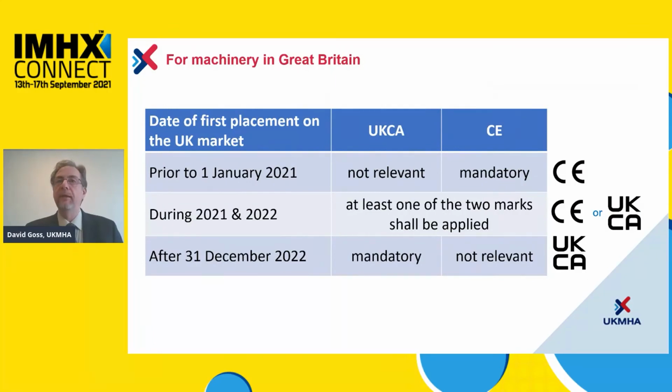So, to be clear, machinery first placed on the GB market prior to the 31st of December 2022 can have either the CE mark or the UKCA mark. But from the 1st of January 2023 onwards, new machines must carry the UKCA mark. Equipment first placed on the UK market prior to Brexit will have the CE mark, and that equipment can continue to be used, hired out, and resold unless it is modified in some substantial manner.